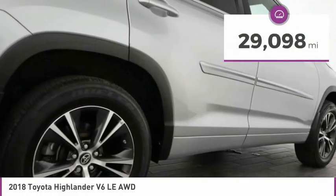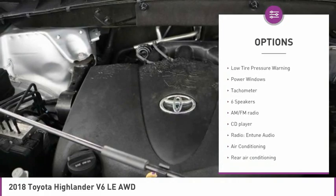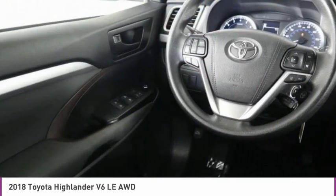Here are some of this vehicle's great options: electronic stability control, brake assist, traction control, remote keyless entry, four-wheel disc brakes, speed control, rear window defroster, low tire pressure warning, power windows, tachometer.